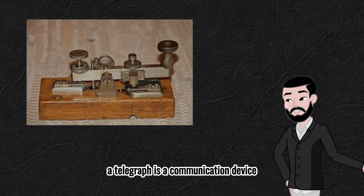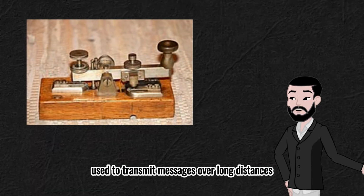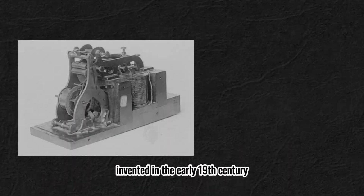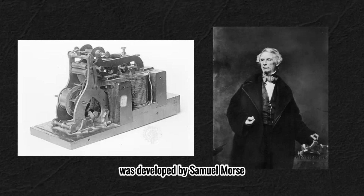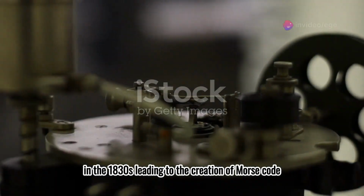A telegraph is a communication device used to transmit messages over long distances by sending electrical signals through wires. Invented in the early 19th century, the most well-known version was developed by Samuel Morse in the 1830s, leading to the creation of Morse code.